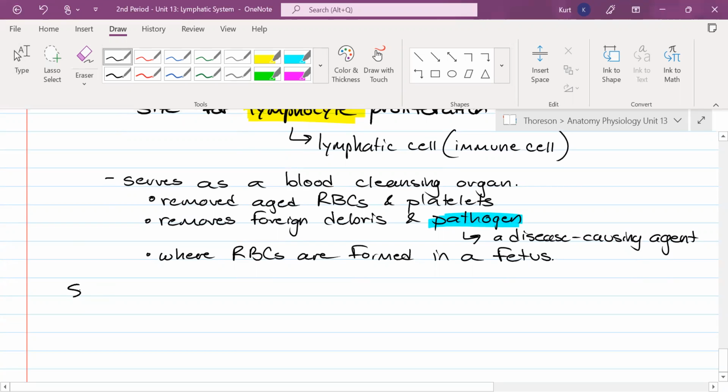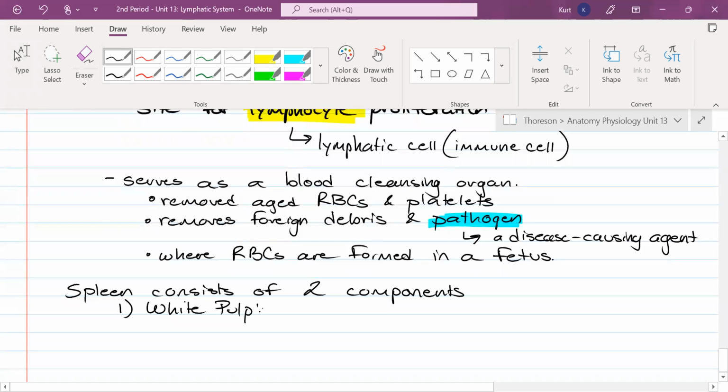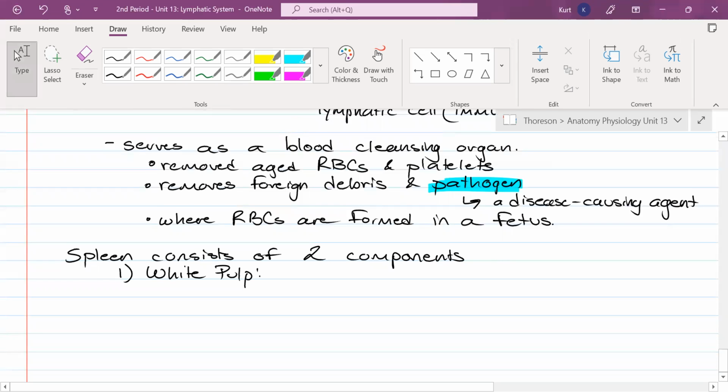All right. The spleen consists of two components. I'm going to show you a picture of the spleen when we're done here. You have white pulp and red pulp. What type of cells do you think you would find in the white pulpy region? Yeah, the immune cells.